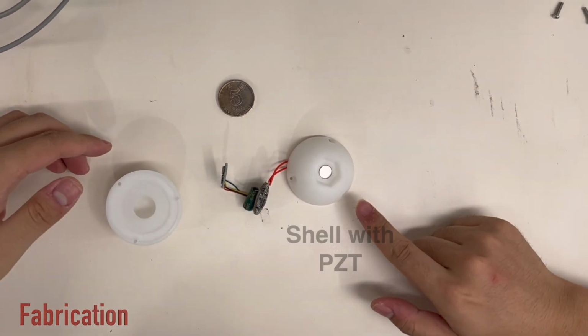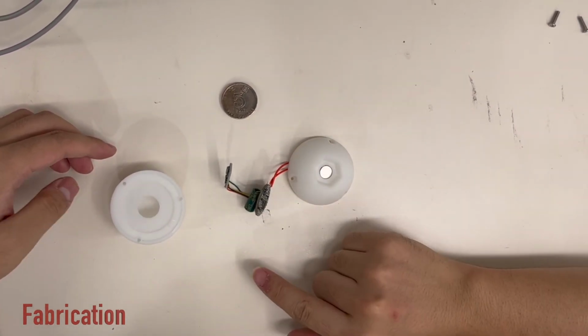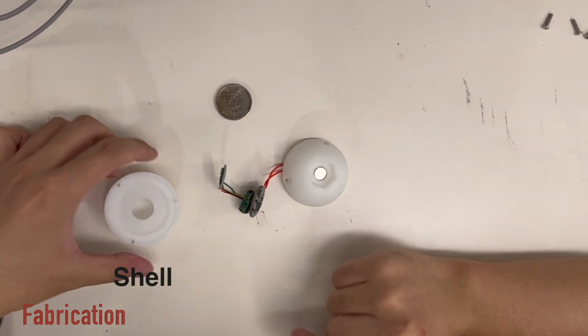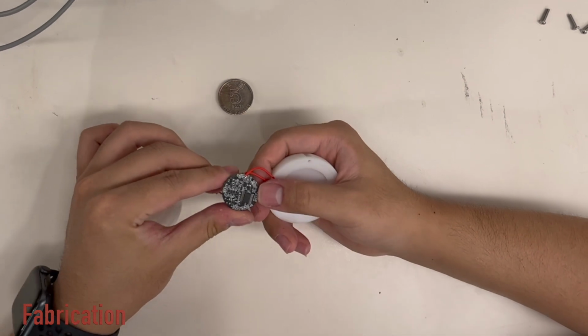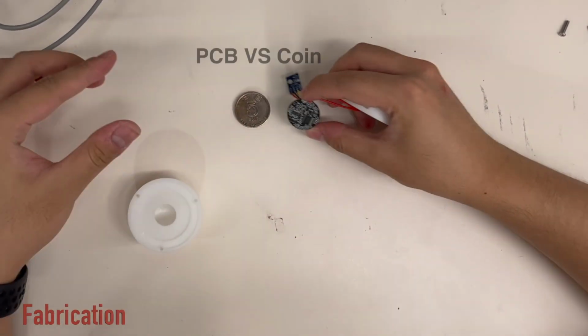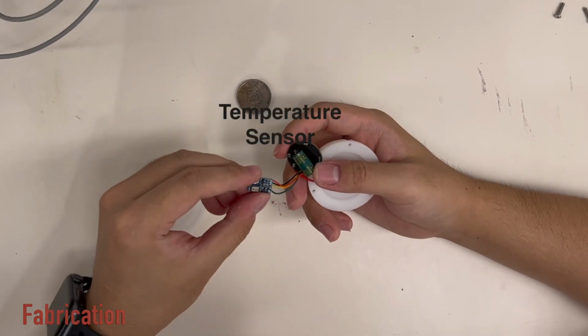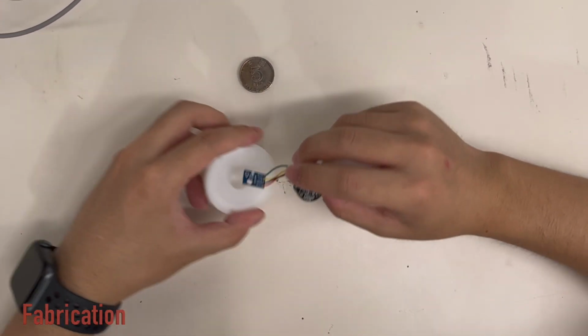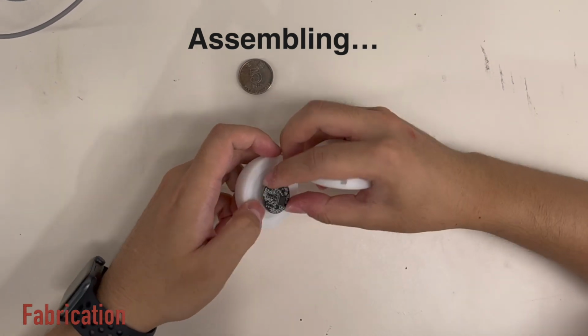Now we show the prototype of EcoCapsule. It contains two 3D printed shells, a PZT, and a printed circuit board with the sensor. The PCB is about the size of a $5 coin. Various sensors can be loaded onto it for structural health monitoring. EcoCapsule can be easily assembled with screws.